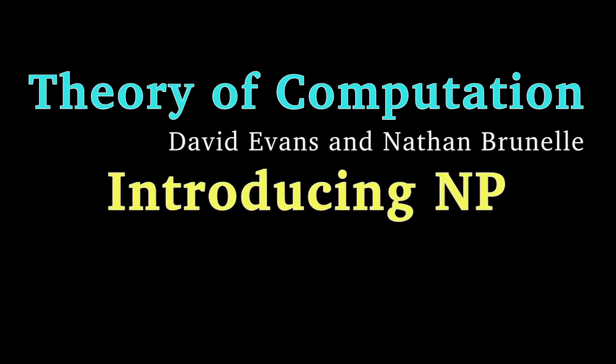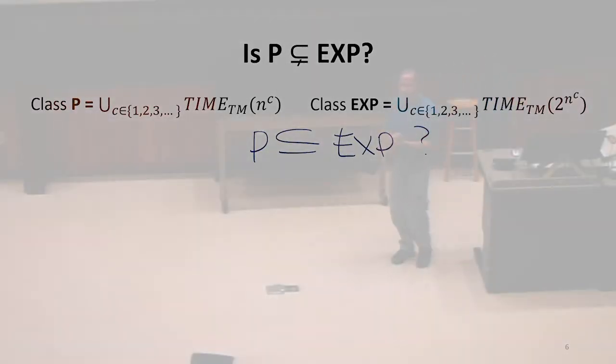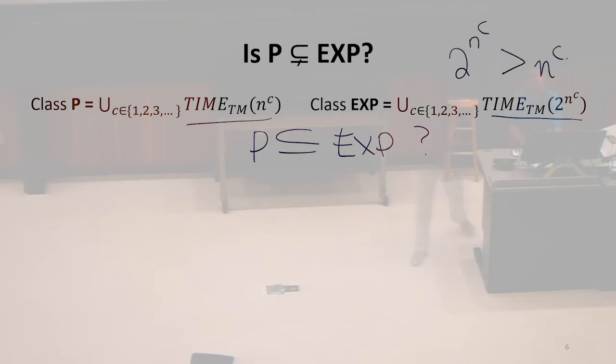Before we get to the proper subset, is it obvious that it's a subset or equal to? Good. We know that this is true because if we have more time, what time means is the set of functions a Turing machine exists that can compute those functions within that number of steps or fewer. So if we increase the number of steps, we can always do all the functions we could before. 2 to the n to c is greater than n to the c. It's definitely true once c is greater than 2.